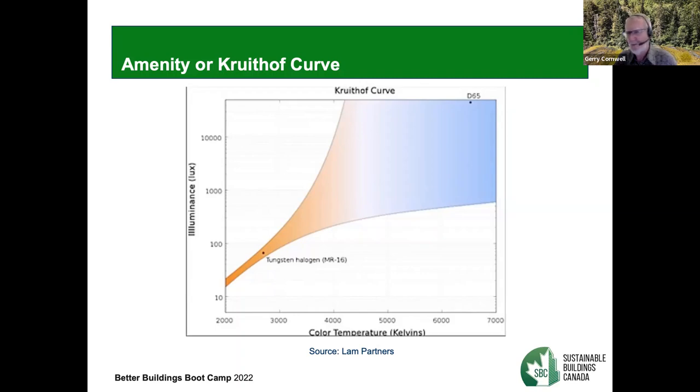The reds and the colors like that tend to disappear if you were in this range, for example. If you were in this range, it would be the opposite. The reds and colors like that would be oversaturated. The blues would disappear. So you ignore the Kruithof curve at your peril, because it is a really good indicator of how well people are going to be able to see in a space.